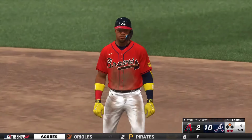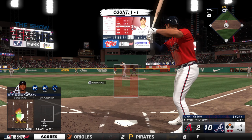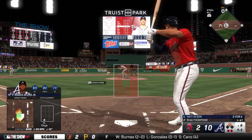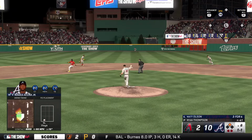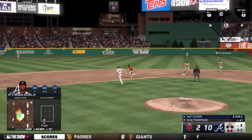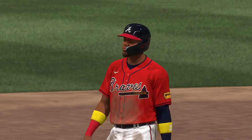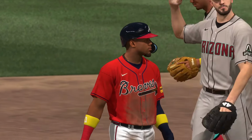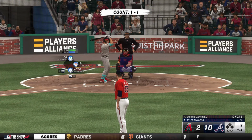Man, he just absolutely turned on that one, ripped it down the line. Nice job of staying in the mechanics. Matt Olson up to the plate. Runner, runner, runner! And they put the tag on him. That's the third out, inning over. So it's one run on two hits, no errors, one left. All set to start the ninth in this one.